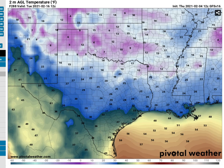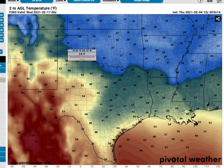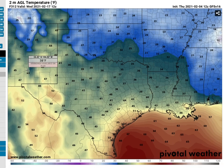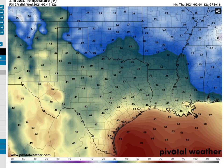So if this were to verify at this point, not saying it will, but if it does, then expect 2 days of probably hard freezes. That would be Monday and Tuesday morning rather. So we'll punch this forward a bit here, and this will be 6 p.m. on Tuesday, and we start to see a return flow from the Gulf, and everybody's warming up nicely. Then we get in Wednesday morning, wake up, and we're about 10 degrees warmer. So, that's fine with me.